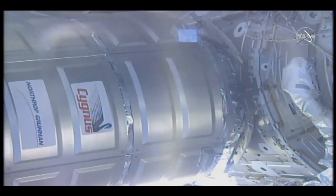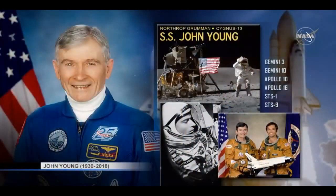Each of the Cygnus spacecraft are named after influential individuals in the world of spaceflight, and the specific craft you see today is dedicated to John Young, former NASA astronaut. Young logged 835 hours in space throughout 6 space missions. As a member of NASA's second astronaut class, he was on the Gemini 3 flight testing the Gemini spacecraft and also flew on Gemini 10. He later served as the command module pilot on Apollo 10 and then later walked on the moon in Apollo 16.